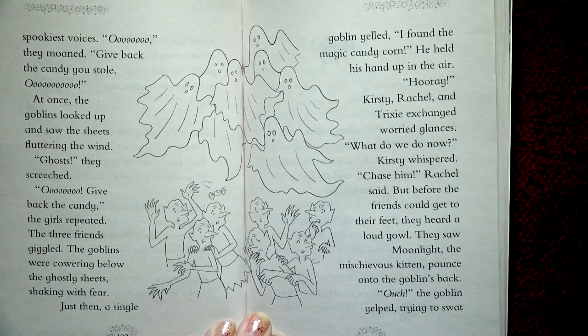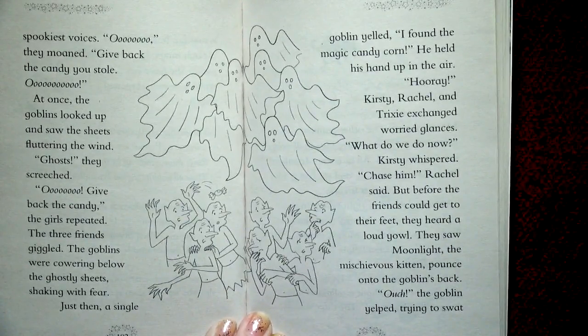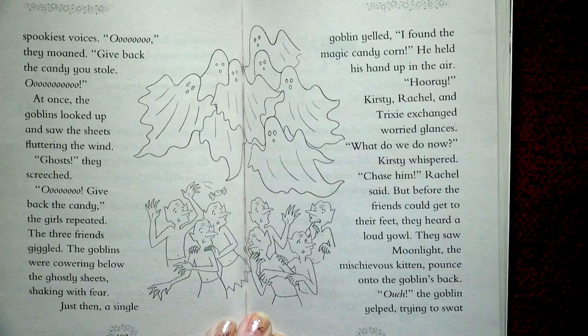Just then a single goblin yelled, "I found the magic candy corn!" and he held up his hand in the air. "Hooray!" Kirsty, Rachel, and Trixie exchanged worried glances. "What do we do now?" Kirsty whispered. "Chase him," Rachel said. But before the friends could get to their feet, they heard the loud yowl.